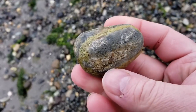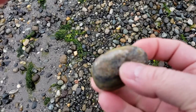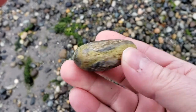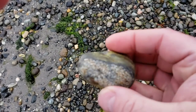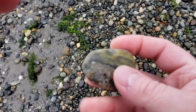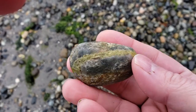Just found this guy, and he's really unique and unusual. It makes me want to think it's sedimentary, but there might also be some quartz in here. I don't know. Pretty cool rock. I'm not sure what it is, but probably take it home. It's just got some unique color to it. I like it. You know how the rule is. If I see it and I like it, I'll take it home.